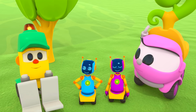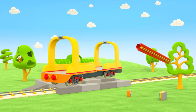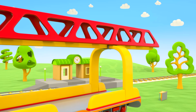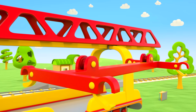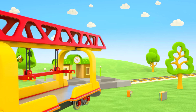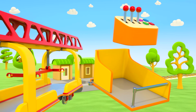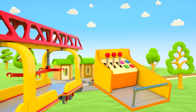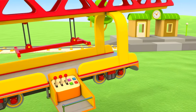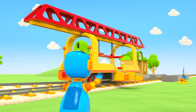Everyone's wondering what's next. The crane arm. And this is the gantry crane, a tool that will take the rails and lay them down. The control levers, and a place for the track renewal train's operator. The track renewal train is ready.